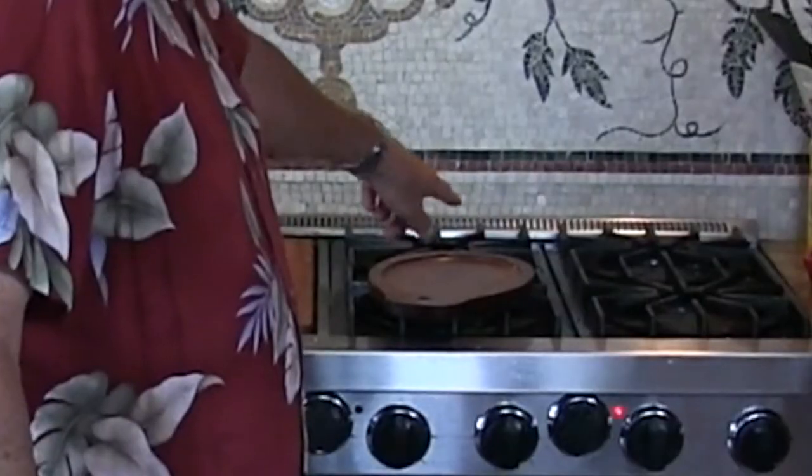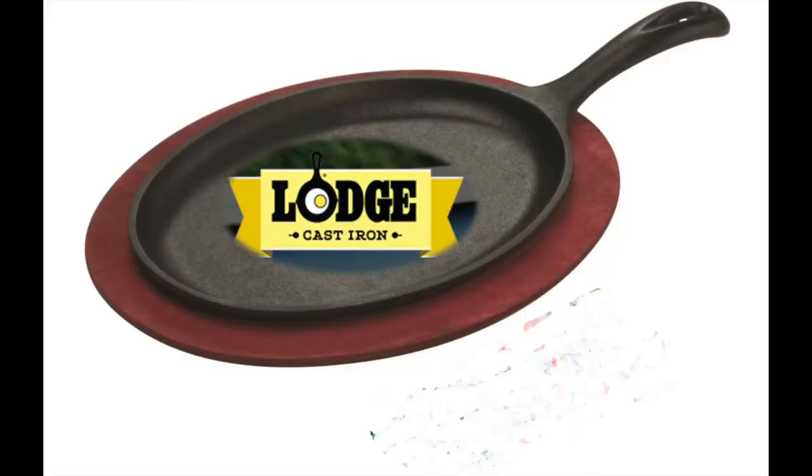Now, where do you get this equipment? Where can you get this? This Lodge stuff is great. I get it on Amazon. That's L-O-D-G-E. They make the best cast iron stuff in the world. I do lots of cooking, Dutch ovens, Lodge skillet. And this is a fajita skillet. And that's what they serve in the restaurant.